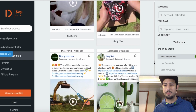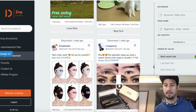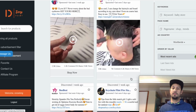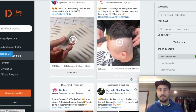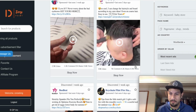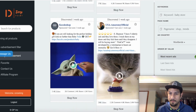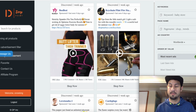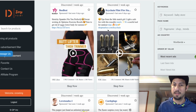Facebook too. You just go into somebody's store and add the product to your cart and then just abandon the cart, and on Facebook, you'll trigger the purchase pixel, and Facebook will actually categorize your account as an online shopper, and that's awesome. So here's the ad, and it'll just keep showing you more ads the more you do it. You don't want to do it too much. And here's the ad that I found on DropPoint.